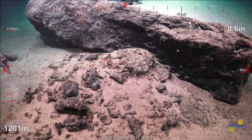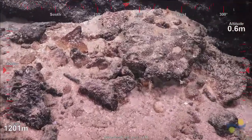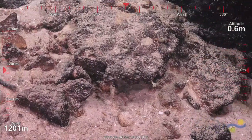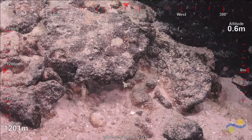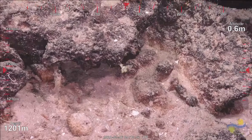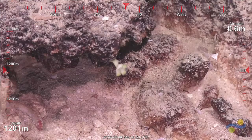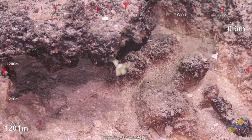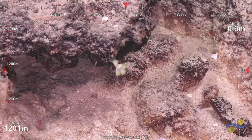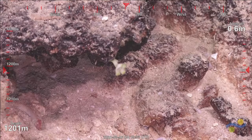So we're just going to. Would you like a sample? Yes. Just going to look around. Anything that you can break off from the main, while they sample the rock. I think we're looking at a. Can you focus? Yeah. That's right. We're going to try to focus on this little coral. Maybe.